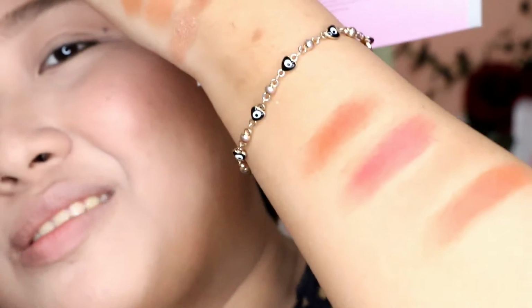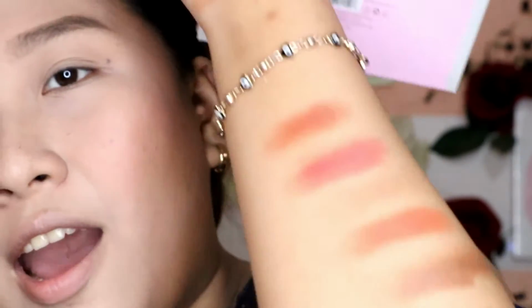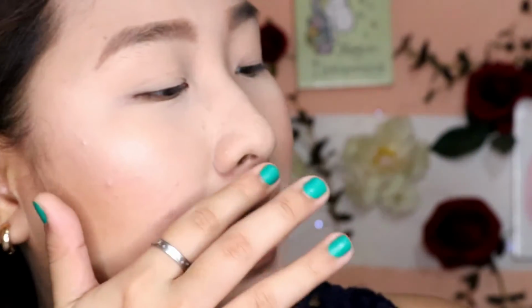It's really hard to swatch. And we have the last shimmery shade, which is Night Out. So I have all the colors in here in my hands. I'm gonna try this on our eyes.